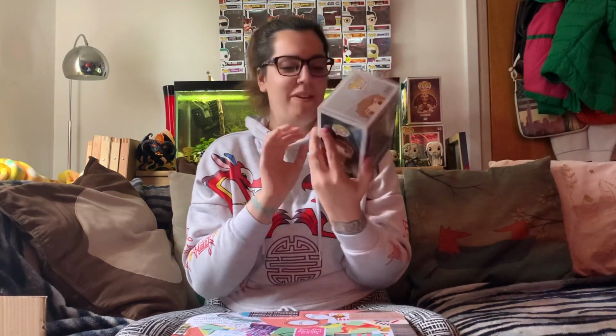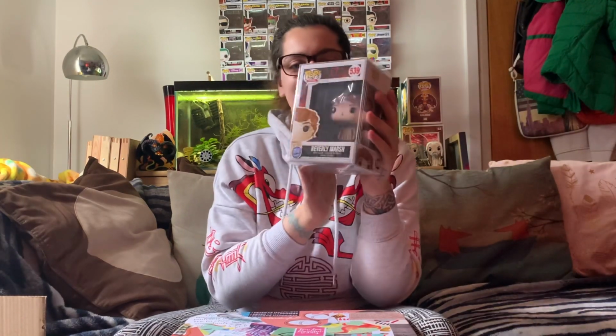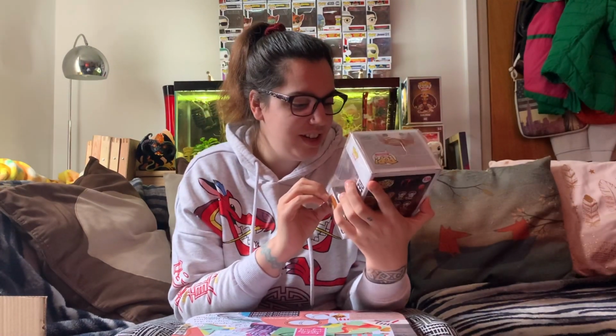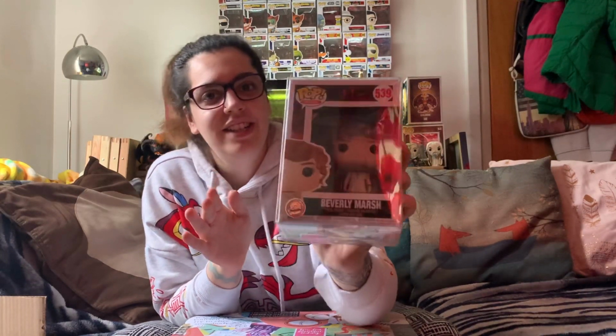Oh my god, it's Beverly Marsh from It. Oh my god, that's a great pull. I don't know if you can see her because obviously our light's a little dodgy. Oh my god, look at her, she's so cool. I don't know if you can see it. Well, there she is. So that's the first pop. Oh, I'm very excited about that. I really enjoyed it. It was such a good film.